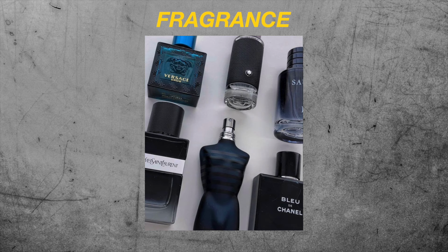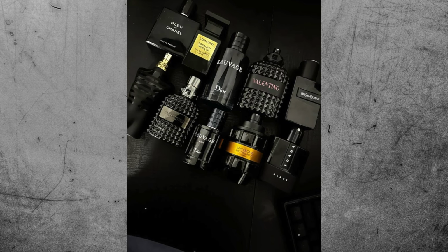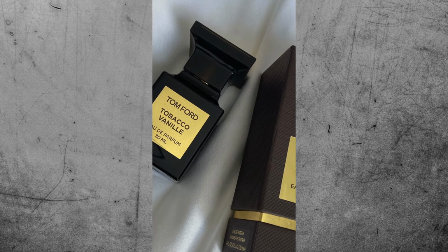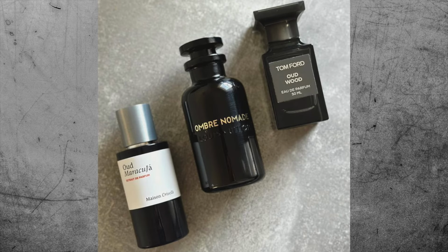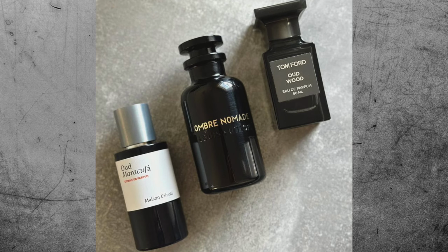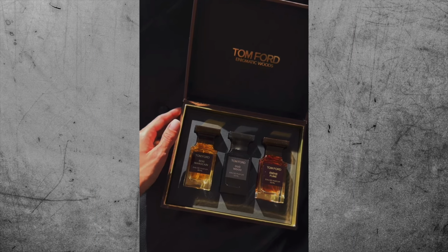The next fashion item that you need for the fall/autumn season is a reliable fragrance. Now, this might not be a piece of clothing, but it's definitely a must-have for the fall. As the weather changes, it's a good idea to switch up your fragrance game too. Fall is all about those warm, spicy, and woody scents that complement the season perfectly. These scents add a layer of sophistication and can really enhance your overall style. A good fragrance is like the finishing touch to your outfit, so make sure you're stocked up on something that fits the mood of the season.